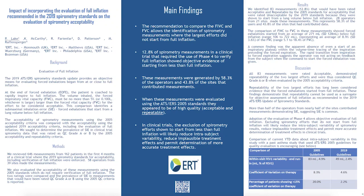The 2019 ATS/ERS spirometry standards have been updated to help alleviate the issue of suboptimal inhalation, which was previously not specifically considered within the assessment of lung function quality.